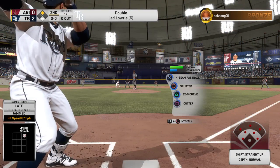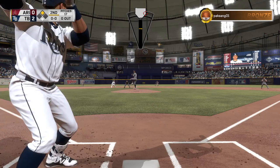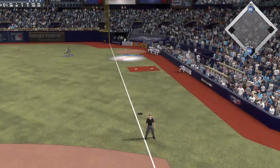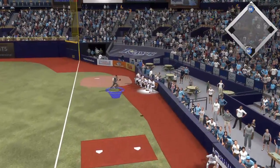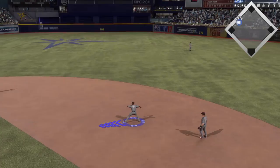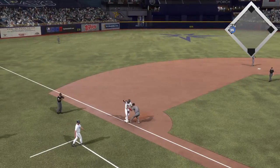So here is Avisail Garcia. His average for the year sits in the 280s entering play. Now a swing and a fly ball. Martinez on the move. He gets there to put it away, but the runner tags and breaks for third. And he's safe.